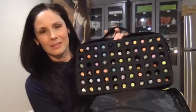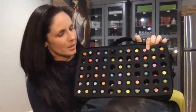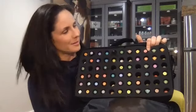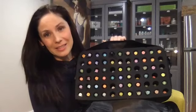So first of all, when I first started using doTERRA about 6.5 years ago, I would travel with this handy dandy case. It's awesome and I love it. Back in the day, it held all of my oils, believe it or not. And it looks like this. So you've got all of your oils in here and they're protected by foam so they don't crash into each other when it's thrown around on the tarmac. So it's a great case and I love it.